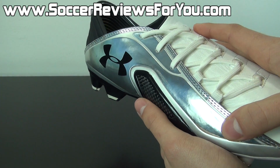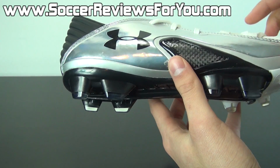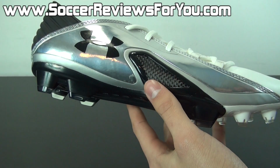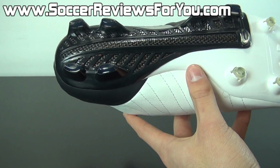The lacing system provides a fantastic fit, locks your foot in place. The carbon fiber lateral wing makes for a very stable feel when making hard cuts and changes of direction, similar to the energy sling found on the NitroCharge 1.0.